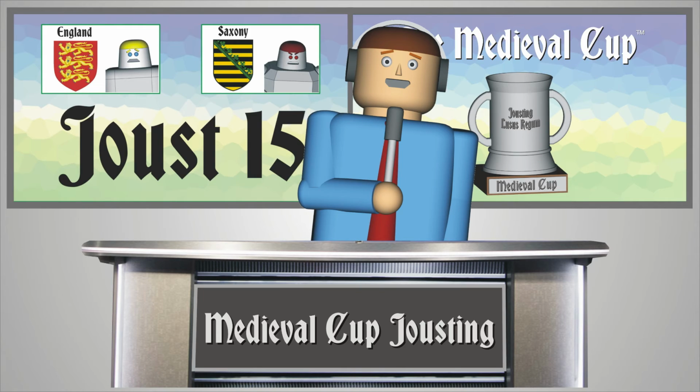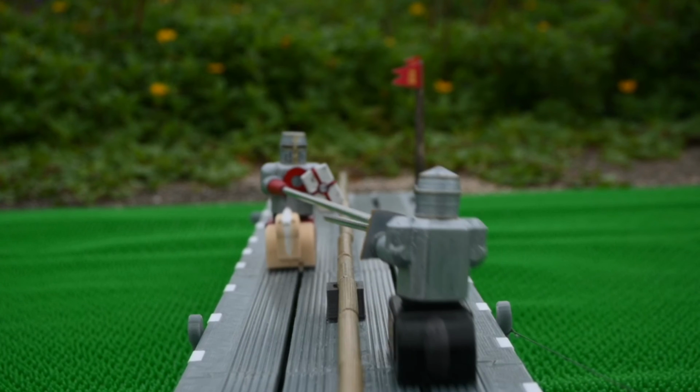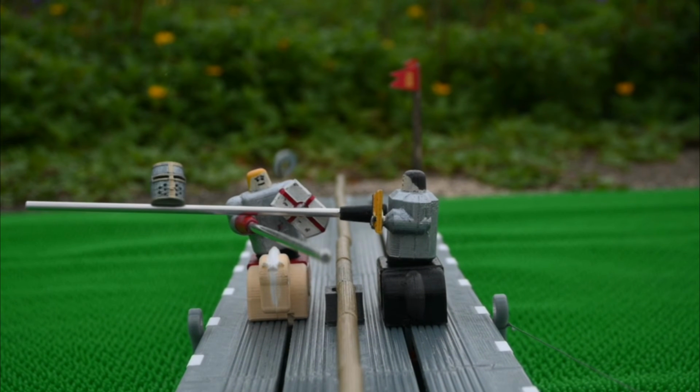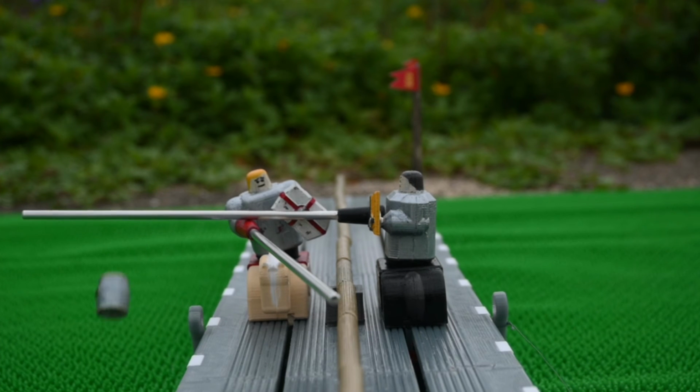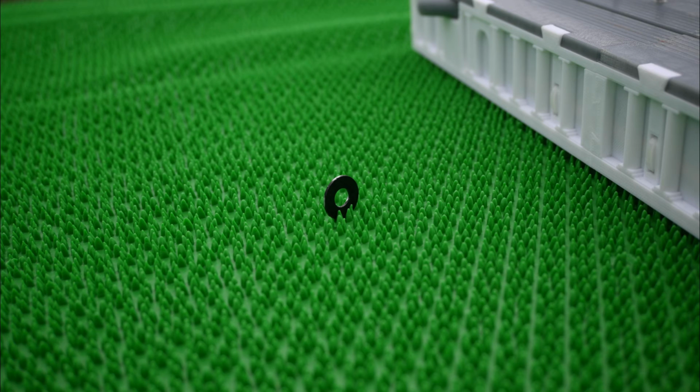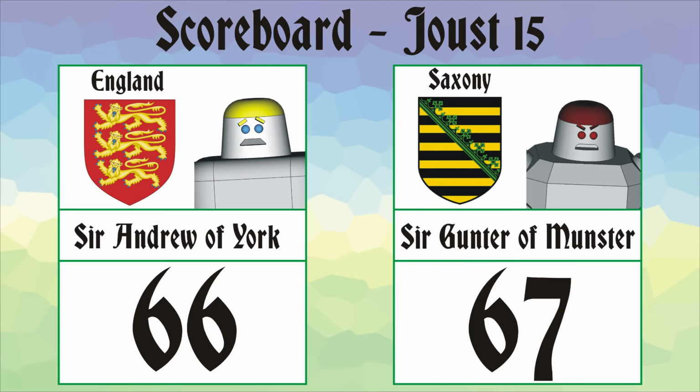Yes, that just happened. Like popcorn without a lid, everything flew. And look at this. Upon return to Earth, Andrew's helm deciding to momentarily rest upon Gunter's lance. 3 points apiece, with Andrew thus far unable to break his single-point deficit. It is 66-67.